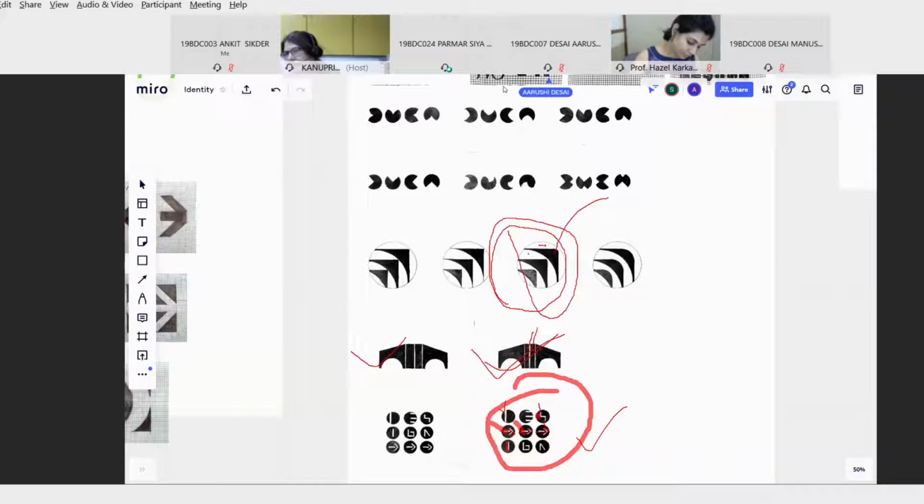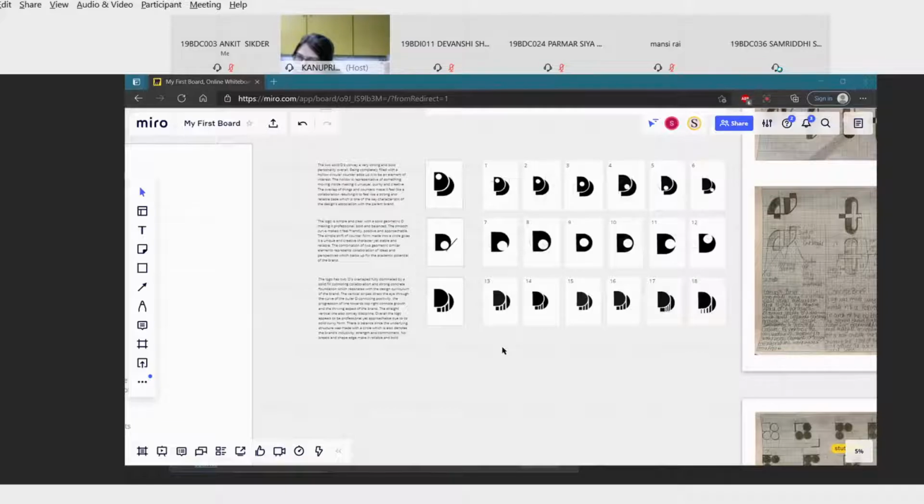Is my screen visible? Yeah, go ahead, present. Yes, ma'am. So I've written a concept note for all the three forms. So the first one, the two solid Ds convey a very strong and bold personality overall. Being completely filled with a hollow circular counter adds an element of interest. The hollow is representative of something moving inside, making it unusual, quirky, and creative. The overlap of the forms and counters makes it feel like a collaboration, resulting in a strong and reliable base, which is one of the key characteristics of the design's association with the parent brand.